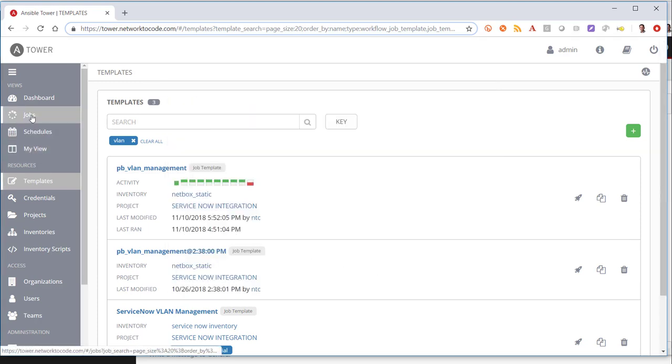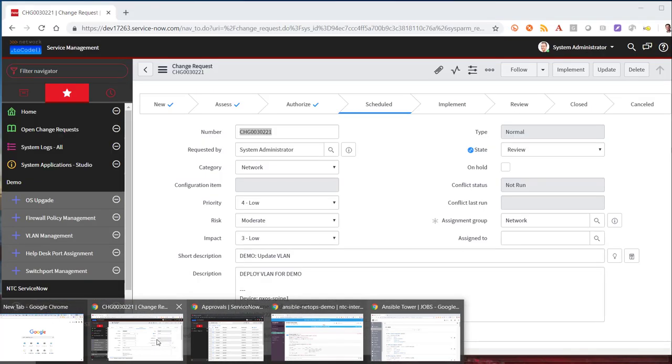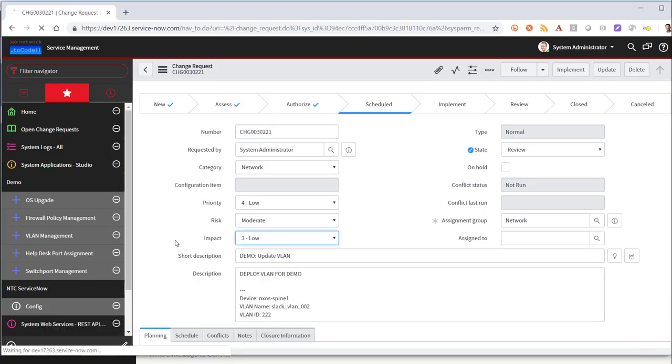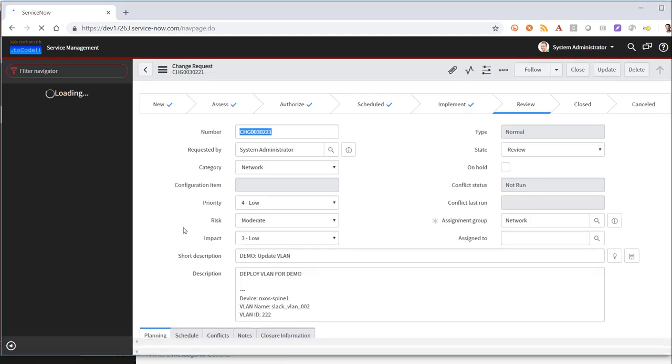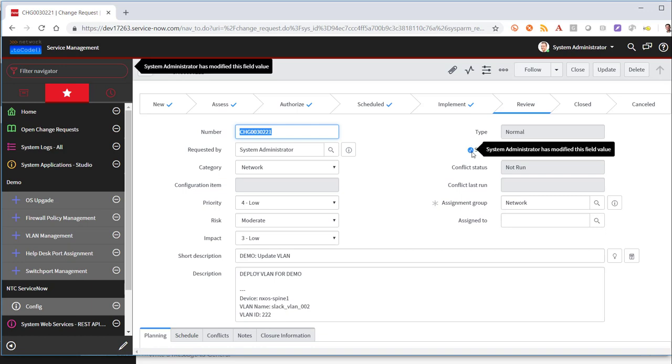We can go back to our jobs, this playbook. We have a lot of pauses in here for the demo, but let's jump back into ServiceNow and see what's happening at that point. Let's navigate back here, and we're going to click refresh. Even along the way, we're going to see the status change within the ServiceNow ticket. It's scheduled. Now we're seeing it's currently in the process of being implemented. And the state just closed here.